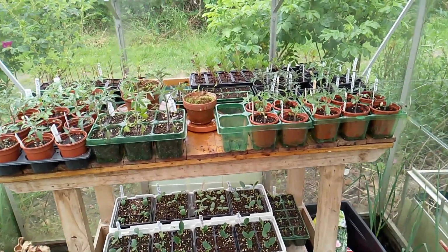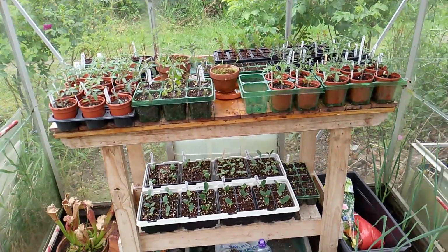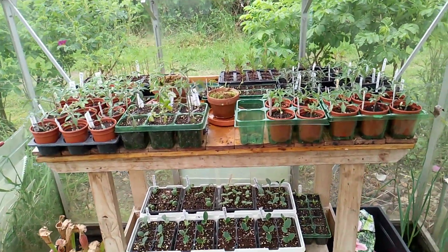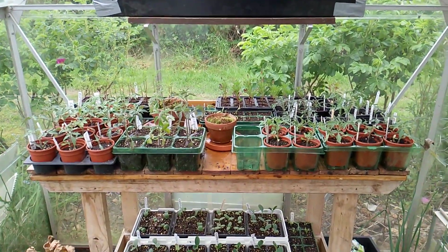Quick plot tour for May. One of the reasons I do it is so next year I can have a look and see what the successes and the failures were. So this is greenhouse number 1.